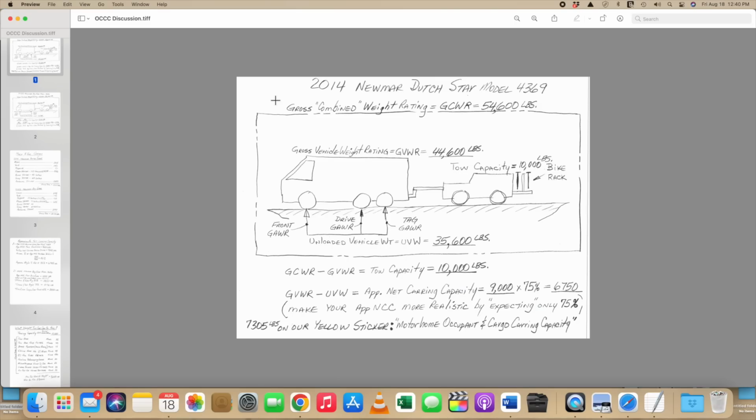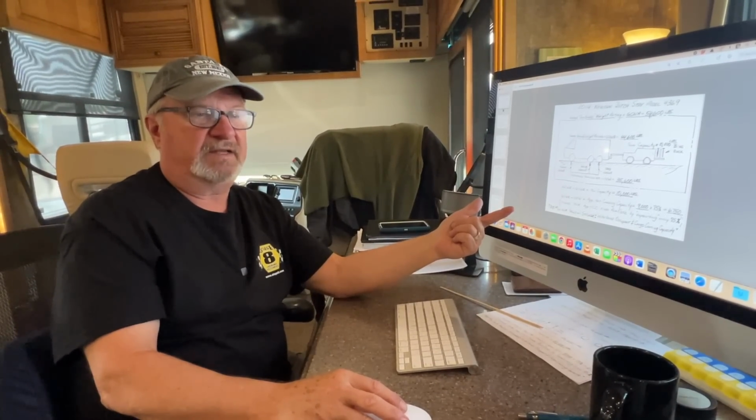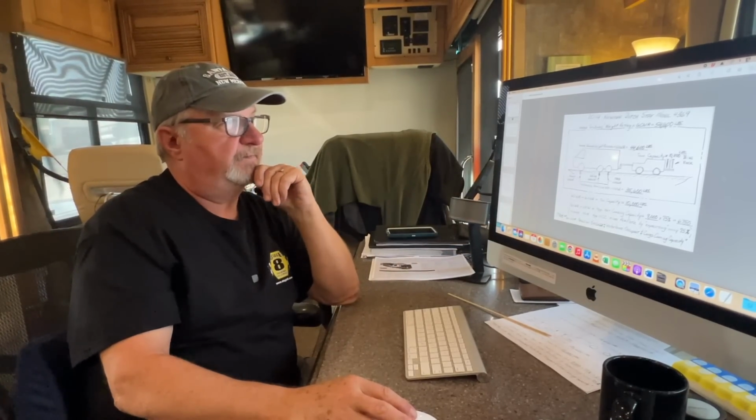Now, the gross combined weight rating for an RV is just that. It is the encompassing gross of what everything weighs, or what everything can weigh. It's not like you want to shoot for this number. This is the worst-case number. And once you get to this point, you're going to have the worst performance. You're going to have the worst gas mileage, you name it. So you want to stay under this as much as possible.